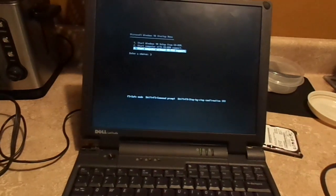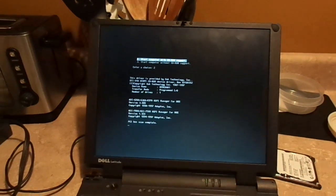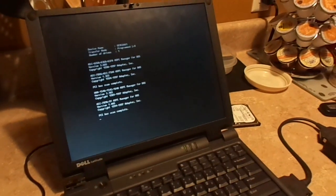We're going to start the computer with CD-ROM support. We're going to run fdisk on the drive and make sure it has a nice healthy partition from which to work. If you can find a copy of Windows 98 online and you don't have a license code, it's not the end of the world. There are plenty of sites out there with old Microsoft serial numbers, and I got these off of one of those sites. It has codes for most of their software from the early 90s to the late 90s.